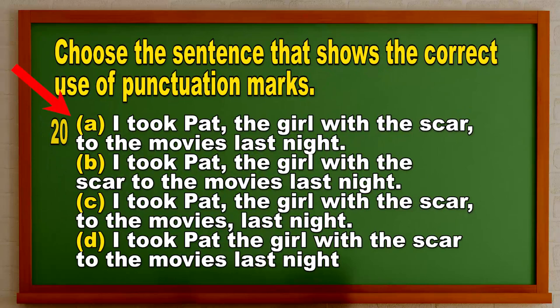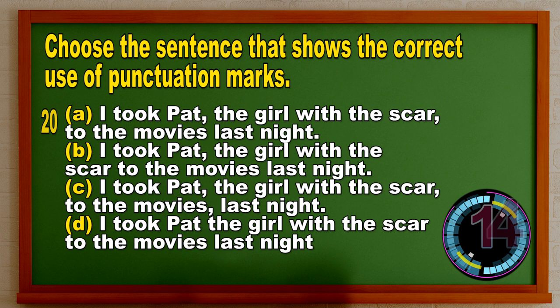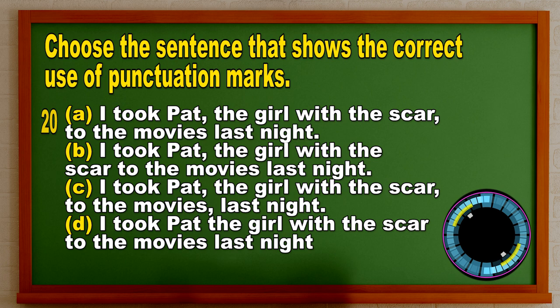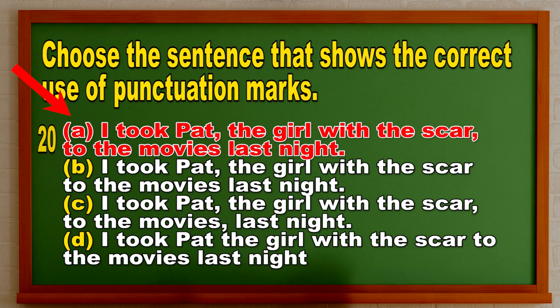Number 20, the sentence read, I took Pat, the girl with the scar, to the movies last night. For number 20, the correct answer would be A, because the commas separate the opposition in the sentence. So it would be correct to write, I took Pat, comma, the girl with the scar, comma, to the movies last night.